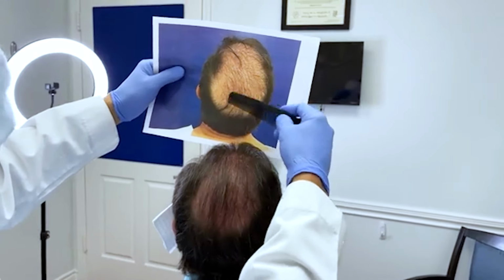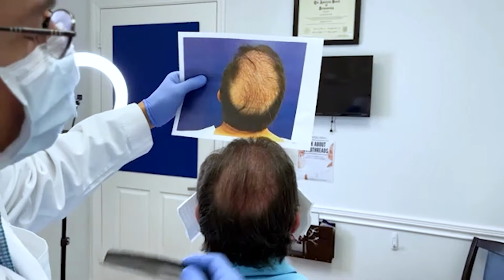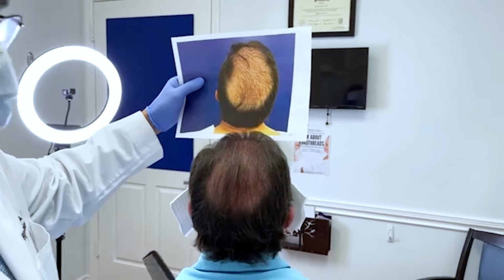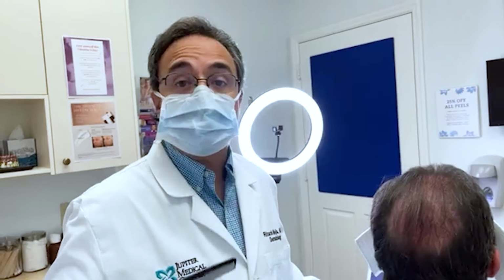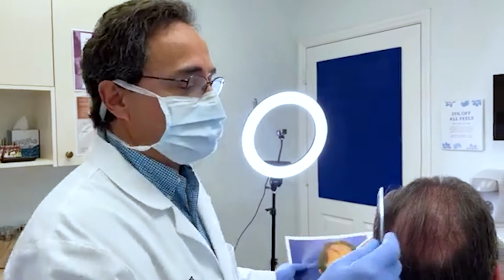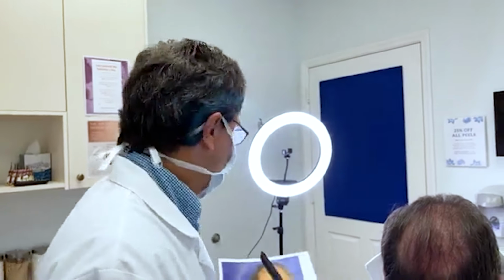As you can see here, a lot of thinning, a lot of bald spots. And here, after 7 months, a lot of the grass has grown in and makes a huge difference. And he's still got more growth to come. Usually hair transplants will grow over a year to a year and a half. So there's still hairs that are still coming out. But this is only at 7 months.